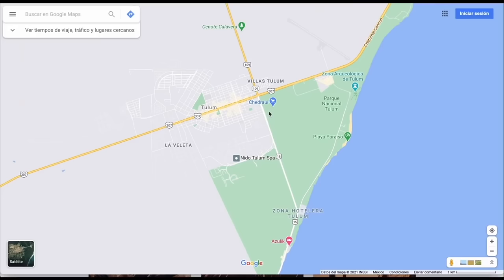We can walk into town to the actual Pueblo of Tulum, and it's about a 10 to 20 minute drive on our scooter into the beach area. So it's definitely a good spot to explore.